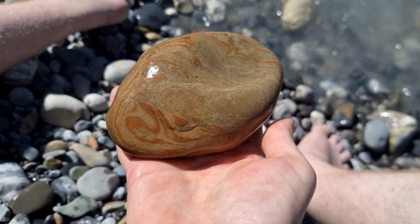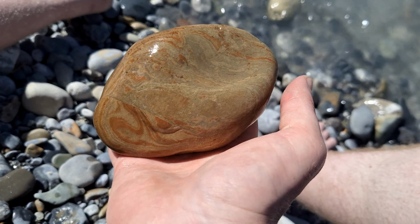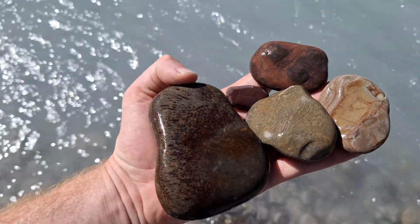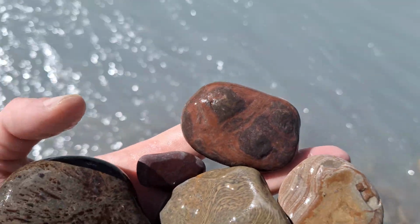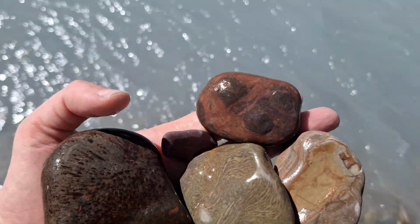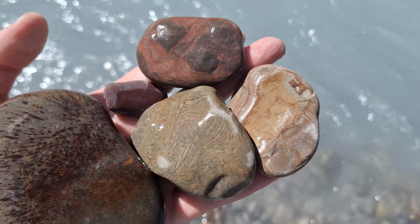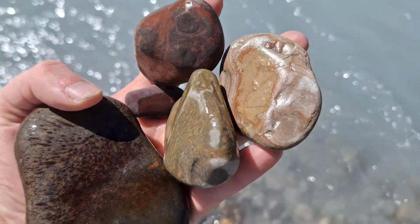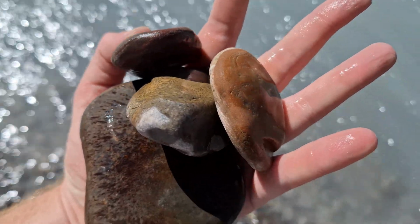But yeah, this is a fun little spot to just sit down and look at rocks. Just some more interesting sedimentary rocks, just different patterns, banding, colors. It's all very interesting, very just fun to look at, you know. Enjoyable, a nice way to relax.